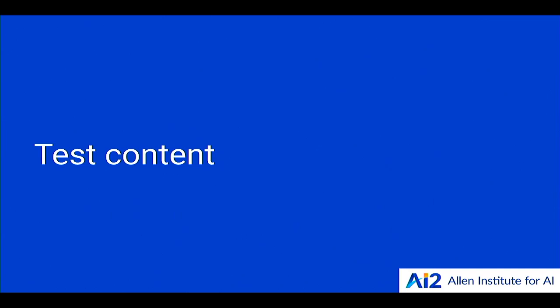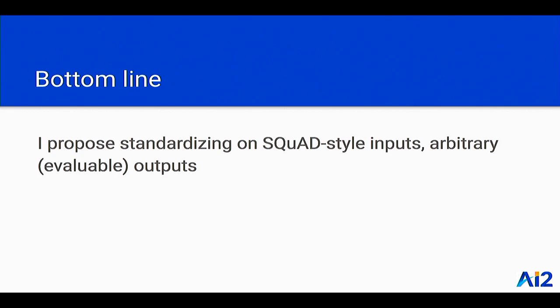Go ahead. Sorry, real quick. When you say SQuAD style, do you mean just extractive? SQuAD style inputs. Okay. Yeah. So output is arbitrary, whatever you want, rather, whatever you can evaluate. Okay. Yes. Sorry.